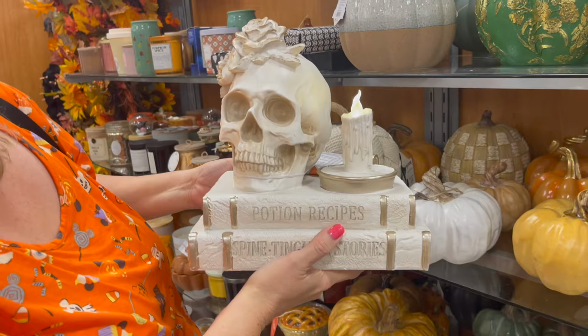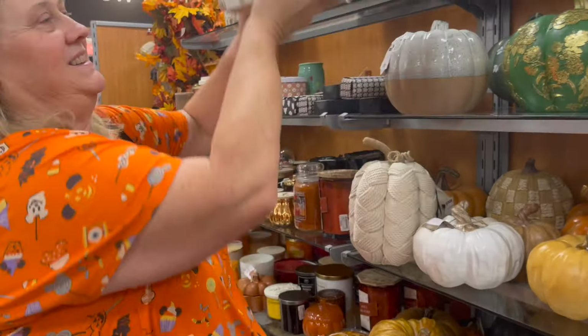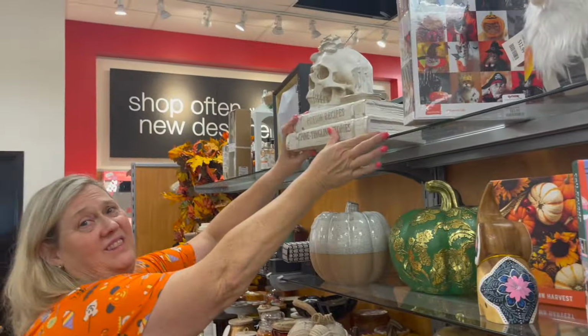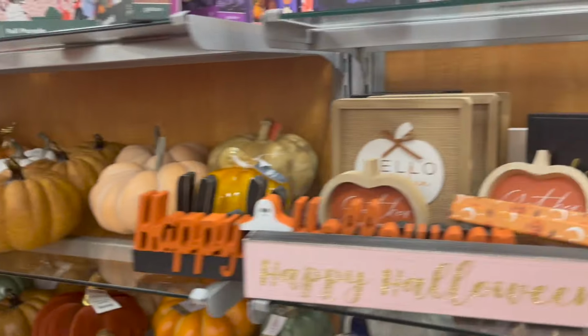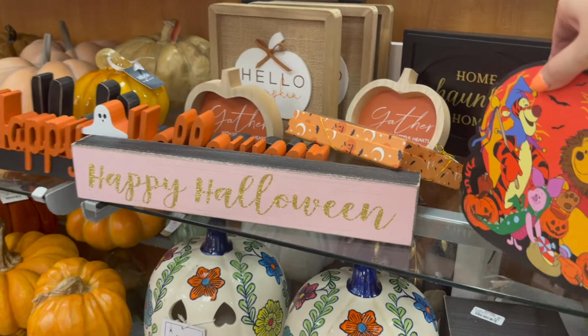Ooh, like that. Potion recipes and spine tingling stories. That's fun. It's only $20. Wow. What's wrong with it? Why is it only $20? Aw, you don't see them often. Aw, that's cute.